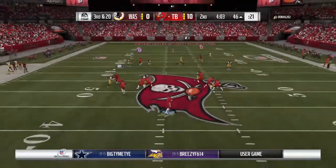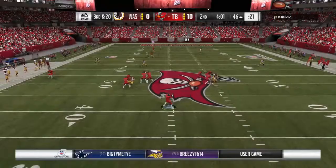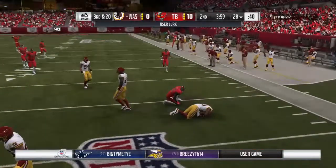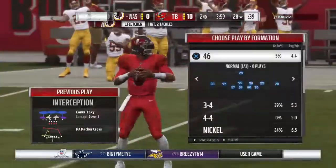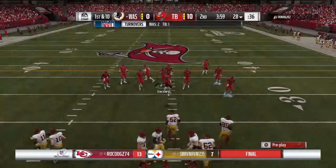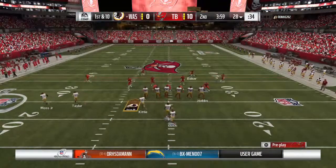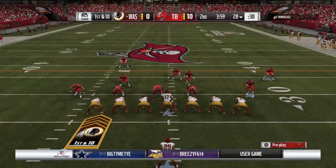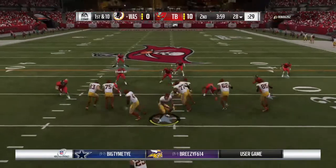Off the play fake, Winston. He rifles one that's intercepted. Picked off at the 28, and his guys are going to get the football at the 28-yard line. Well, Brandon, there's no question who they're going to look to on third and long, but you can bet this defense knows that as well, so they've got him blanketed downfield. And this ball winds up being intercepted.